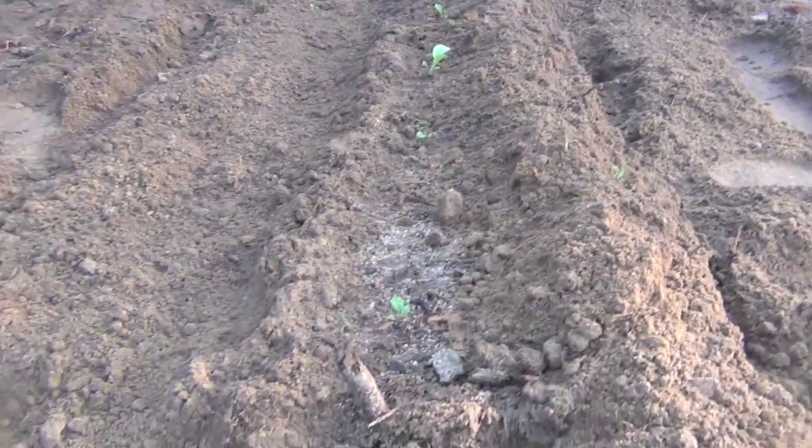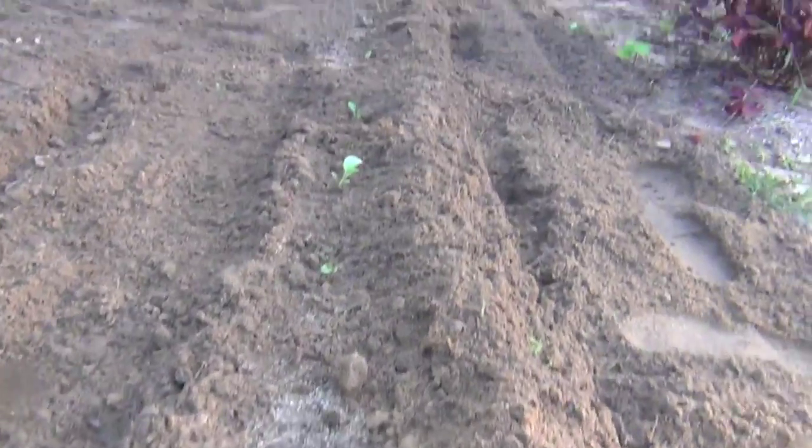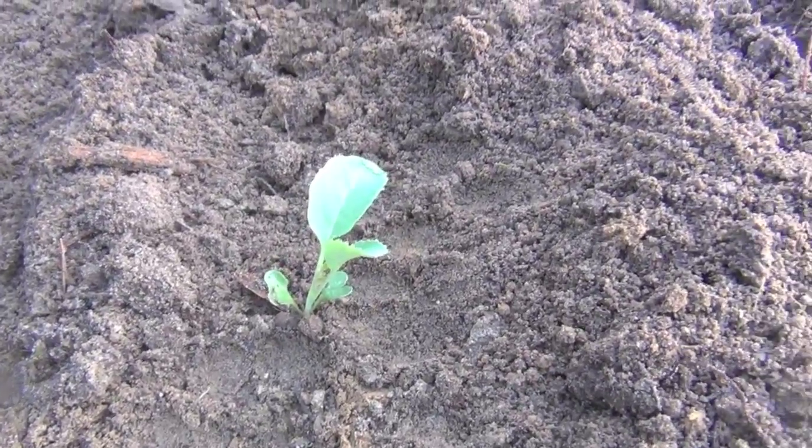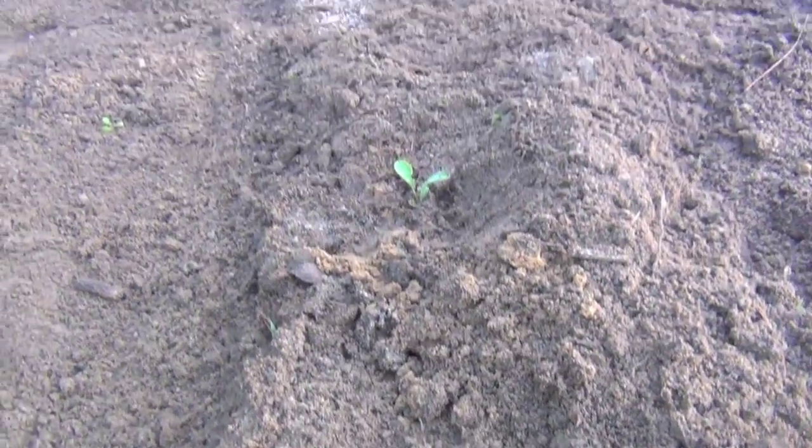And right behind my broccoli, I've got cauliflower. I've never grown that either, but I'm gonna try it.